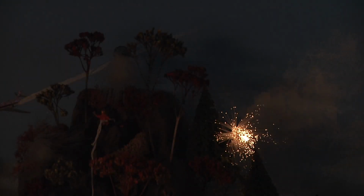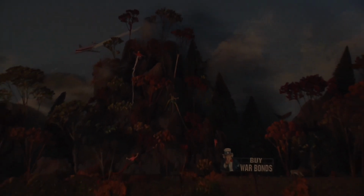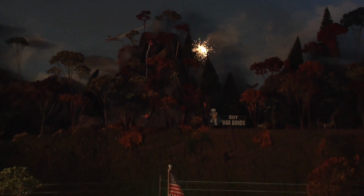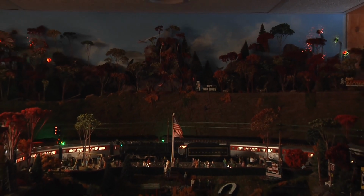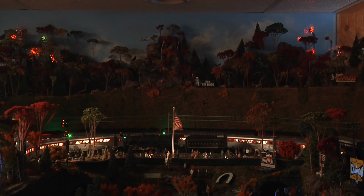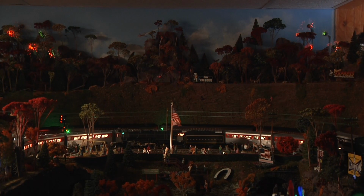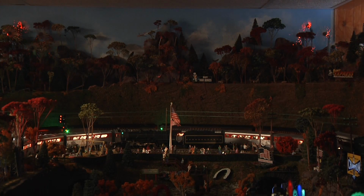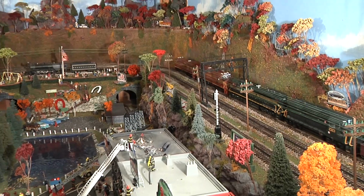After nightfall, there's a big fireworks display up on the mountain at the apex of the curve. Fiber optics provide the fireworks, while the sounds were created by Craig Willard Productions. While the curve gets most of the attention, there are trains running all over Gary's layout.